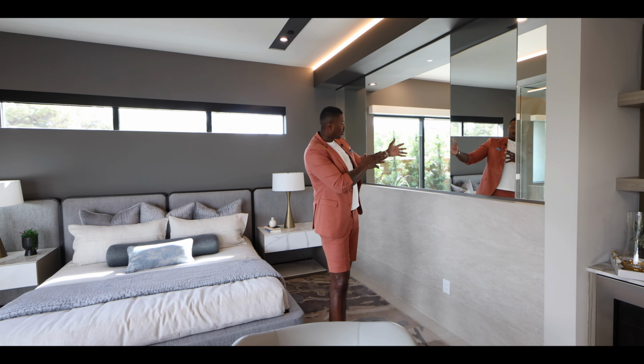I love this oval egg-shaped tub. Like, this is too low for me to get in, but somebody can definitely get in there. Someone would really enjoy this. I wouldn't, but somebody would.